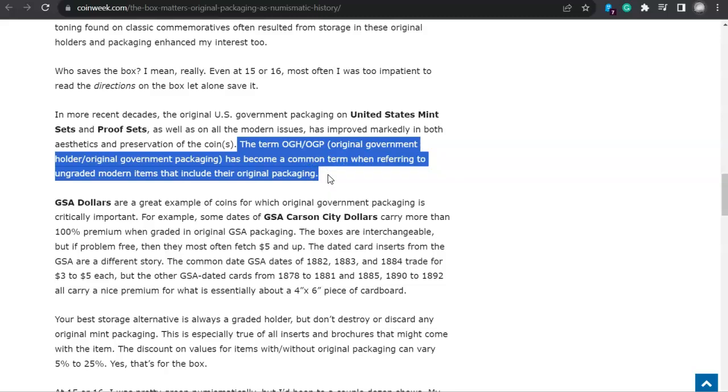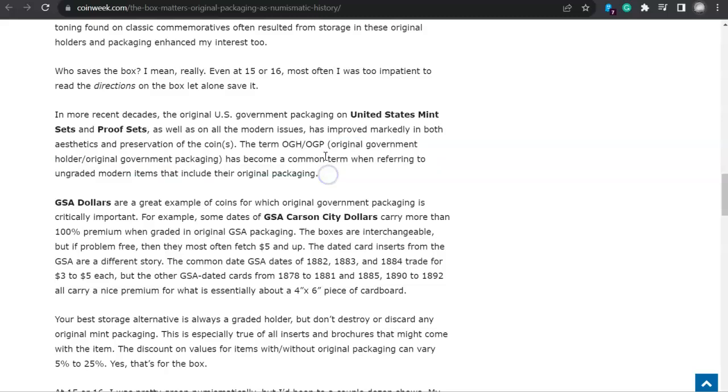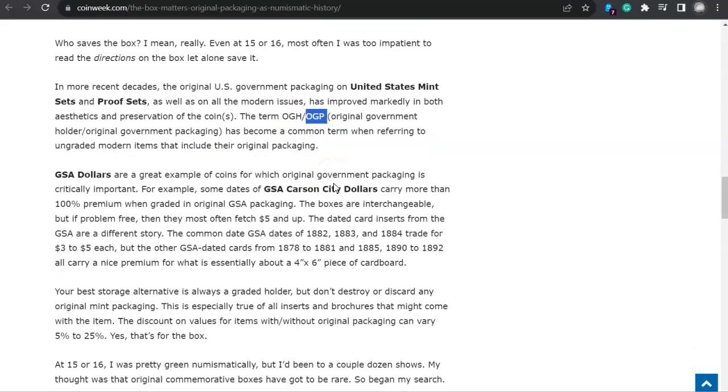I think some people would argue that the term OGH or OGP, original government holder or original government packaging, has become a common term when referring to ungraded modern items that include their original packaging. Now, do you say OGH or OGP? I myself say OGP. That's right.